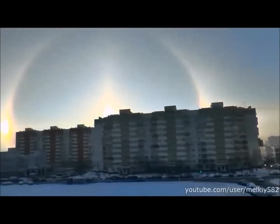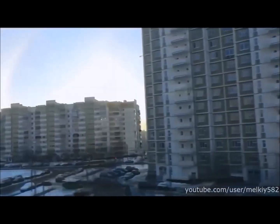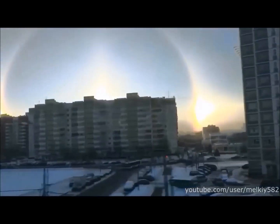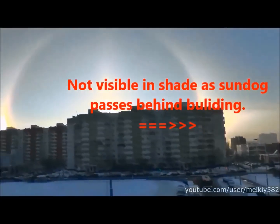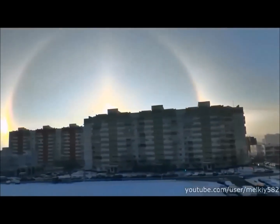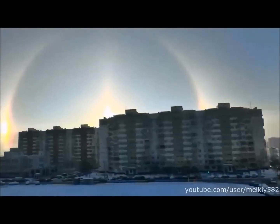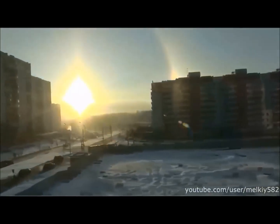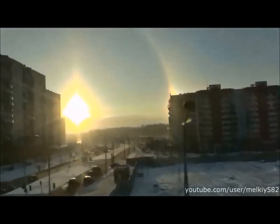And notice right here, the right Sundog, as it starts to go behind the building, does not continue where the faint smudge of the Sundog is visible on the shaded side. And that's because, look to the left, light is being blocked from the opposite side by the size of this building. So before continuing this Moscow Sundog footage, let's analyze specifically what we are seeing with the inverted nature of the Sundog image.